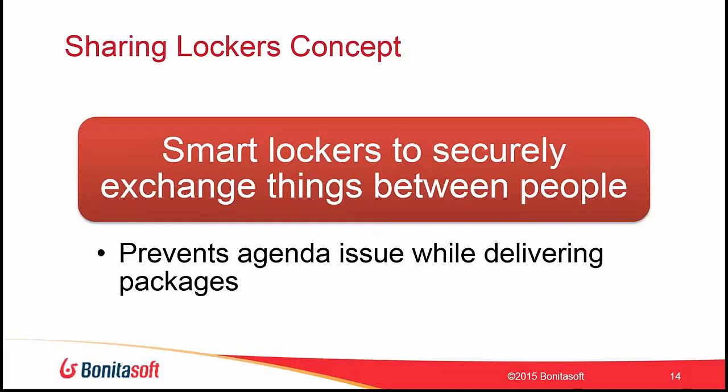Well, the concept behind sharing lockers is actually to have lockers that allow people to exchange objects, not connected objects, just plain objects like an apple or whatever object, a pen, between each other without having to meet face-to-face. So it acts like a dead drop, more or less. You can place an object inside this box, someone gets notified and picks the object. So all of this is driven with a business process, and this allows to avoid agenda conflicts.